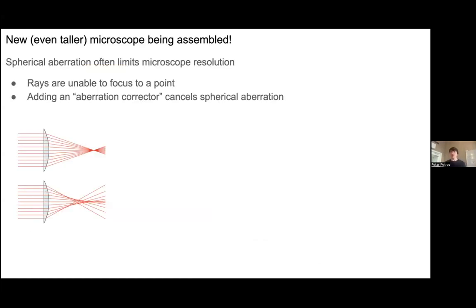So in the future, we're making one big upgrade to our microscope. We have shown you how contrast can be enhanced using a faceplate. And then the next thing that we want to do is also enhance the point resolution.